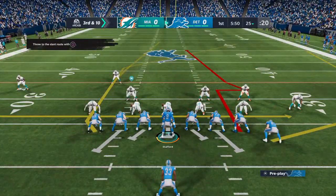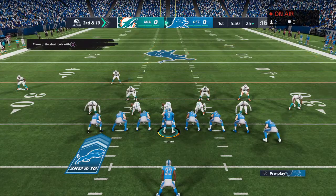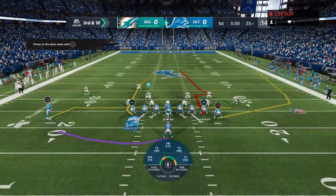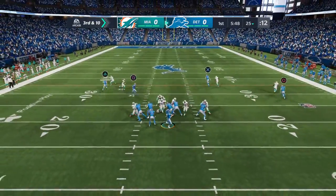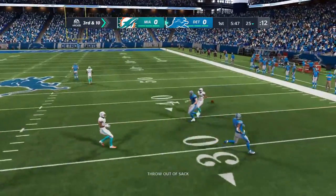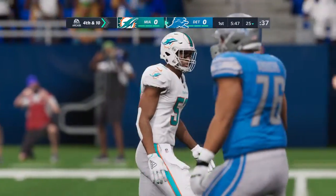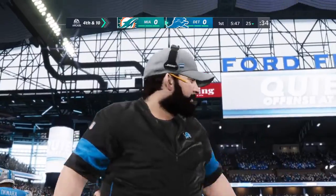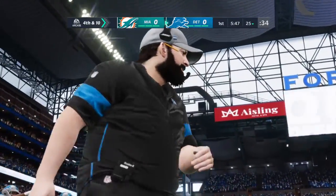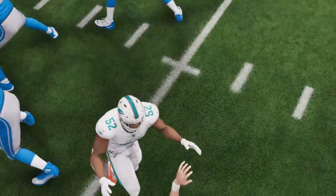So now an early 3rd and 10 here on their opening drive. Stafford. He took the contact as he was throwing it, and the ball drops incomplete. Intended for Jesse James. Has to be a little bit of frustration there. Back-to-back incompletions. Receivers blanketed on both attempts, this time on 3rd down.